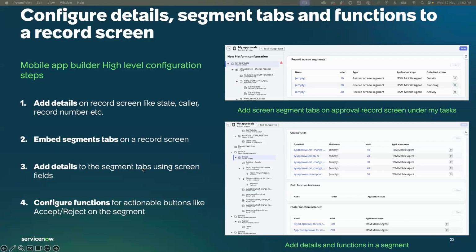And then within each of those segment tabs, you would be able to add additional details if you want to show that. For example, here, I am in one of the screen segments, and here I have added all of this information. So your admins will be able to add all of this information on a particular segment tab.